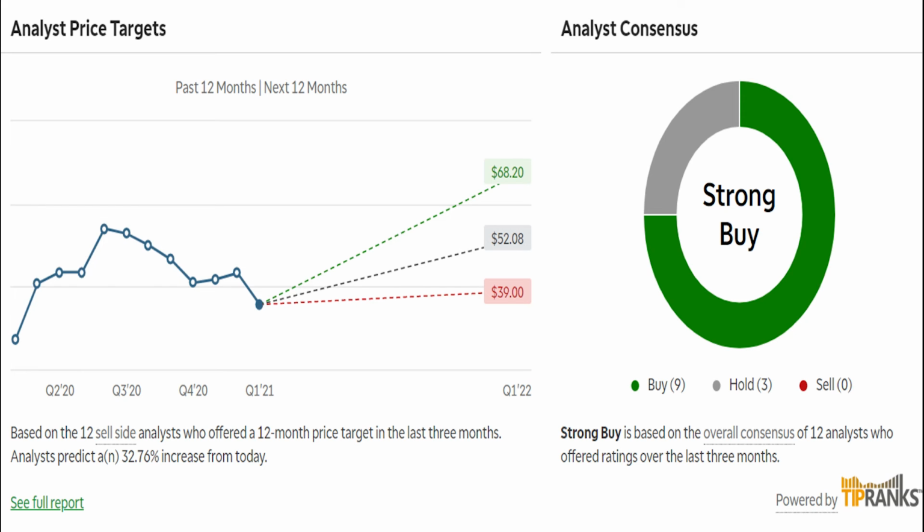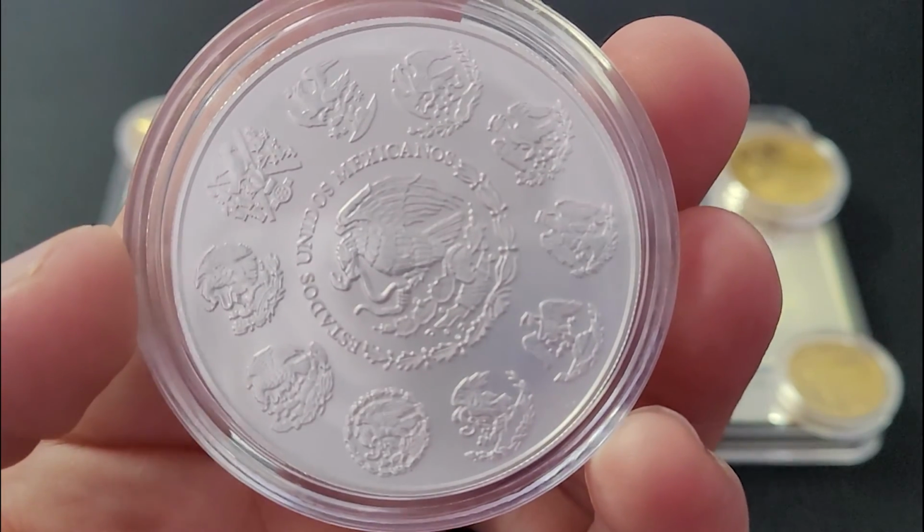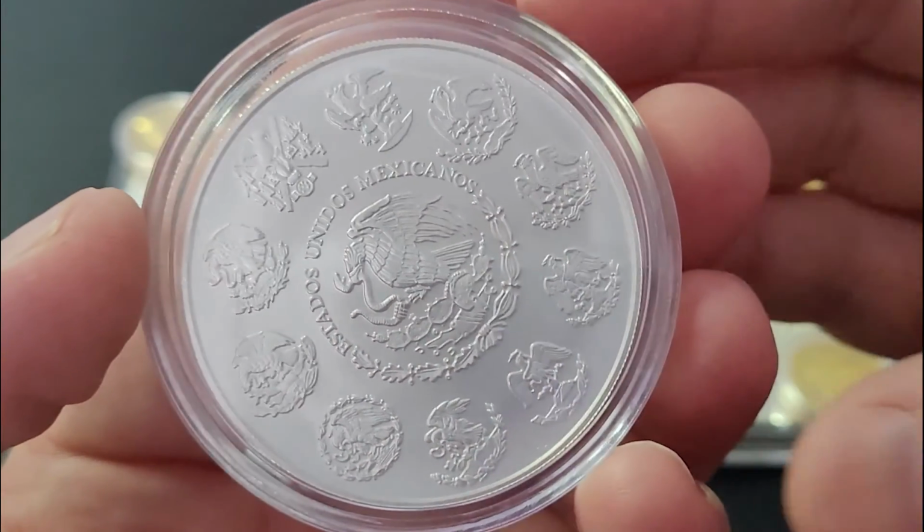Once more, all of this information is for entertainment and informational purposes only and is not investment advice. However, saying all of that, I have decided to personally add Wheaton Precious Metals to my portfolio, obviously based on everything that we're seeing here today.